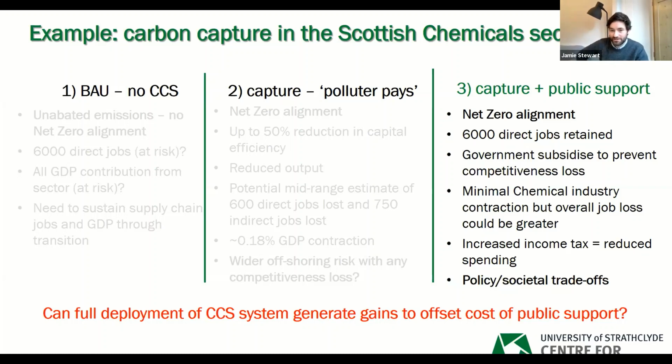When we're looking at the transition to net zero, there is undoubtedly costs, and really it will be a challenge for government to decide on those trade-offs and deciding the most equitable and fair way to make sure that we do meet those net zero targets.